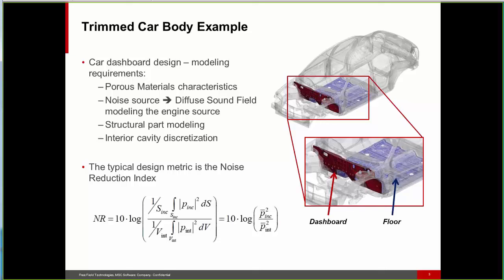In the case that we want to design the car dashboard, which is constituted by a multi-layer structure, we need the following modeling capabilities. First of all, porous material models and parameters to characterize them. For this, we will use the input data provided by our partner. A noise source, which is in this case a diffuse sound field applied to the engine side of the dashboard. We'll see what are the possibilities available in Actran to do the same. And then we will need both the acoustic domain and the structural part modeling capabilities to actually include the car behavior which is affecting the system response.